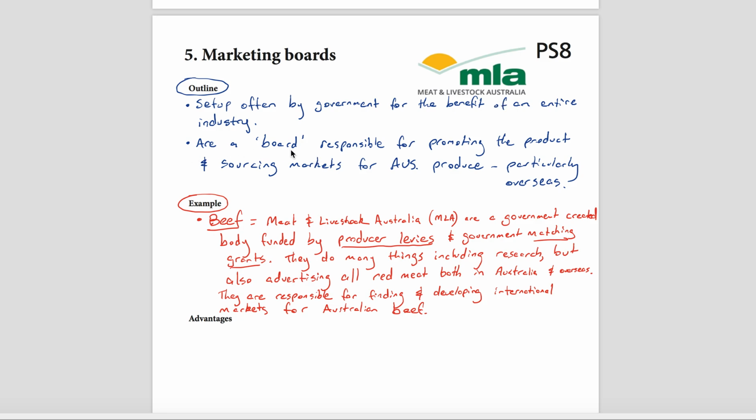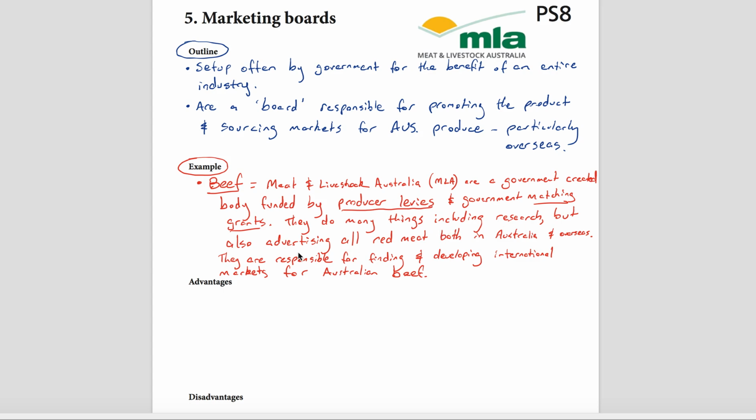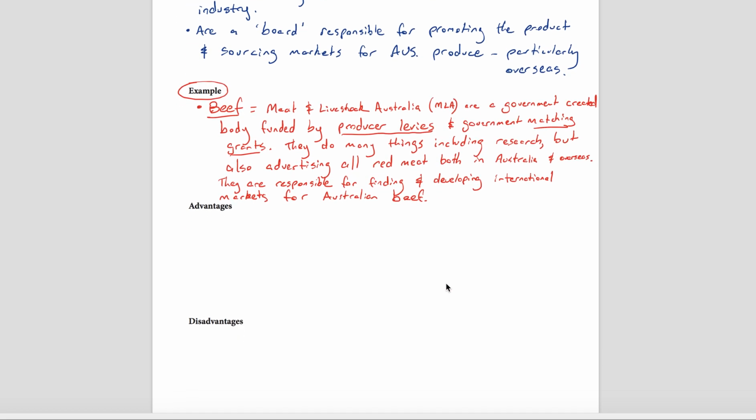And so basically they're a board that are responsible for promoting and sourcing markets for Australian produce, particularly overseas. And so the example is Meat and Livestock Australia. They were government created initially, but the government doesn't control it any longer, but the government does help by giving money to it. And so there's many things that they do, including research, but also all red meat advertising in Australia and overseas is done through MLA, and they're responsible for finding and developing international markets.